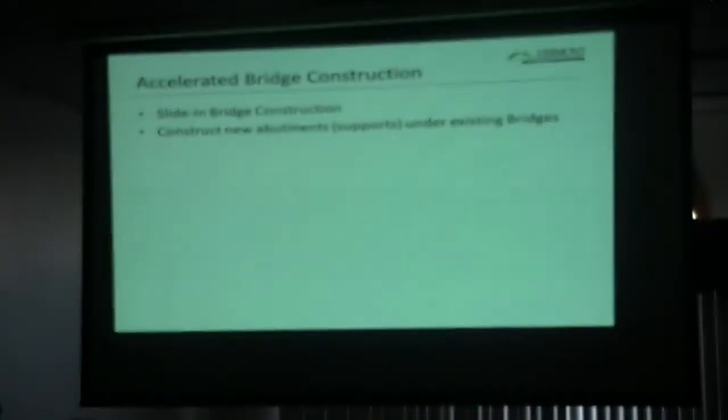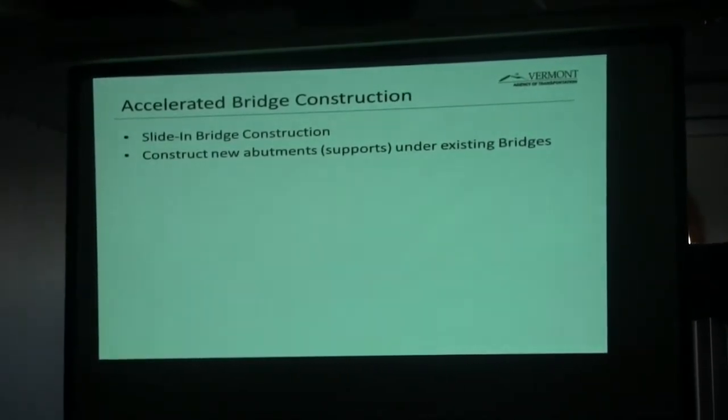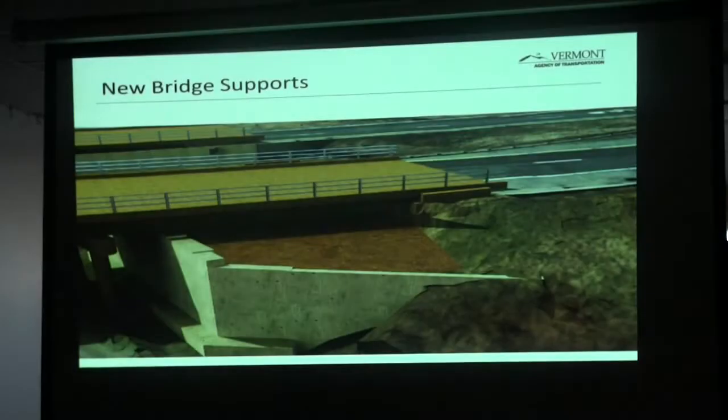We're going to use a technique called accelerated bridge construction to build these 2 bridges. Generally, a project like this would take 2 summers. We would do 1 bridge 1 summer with crossovers and then do another bridge the next summer. So we're using accelerated bridge construction, a technique called slide-in bridge construction, and I'll get more specific on what that means. But we have to construct these new abutments that support the bridge under the existing bridges. So it gets a little complicated, but pretty much stays out of people's way.